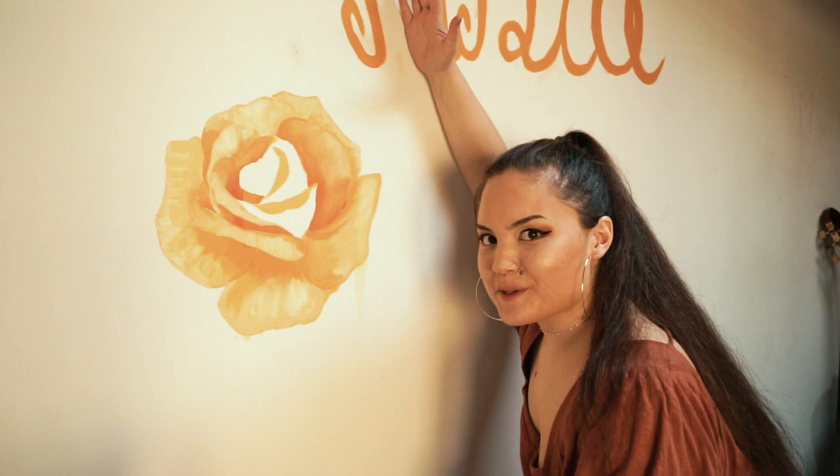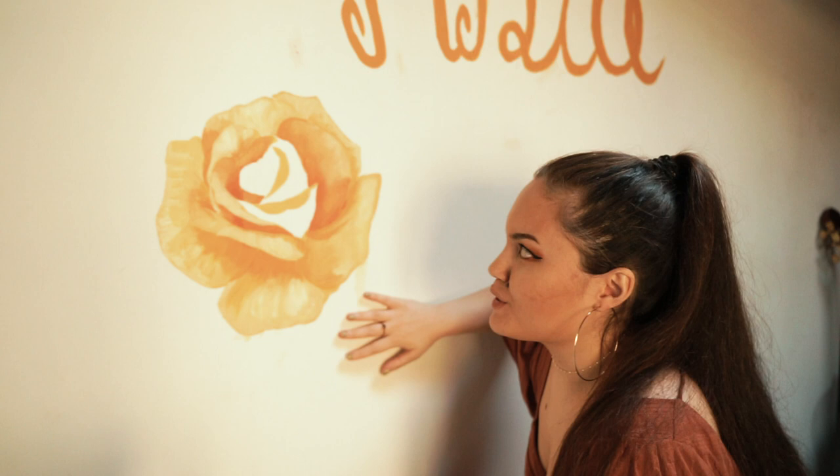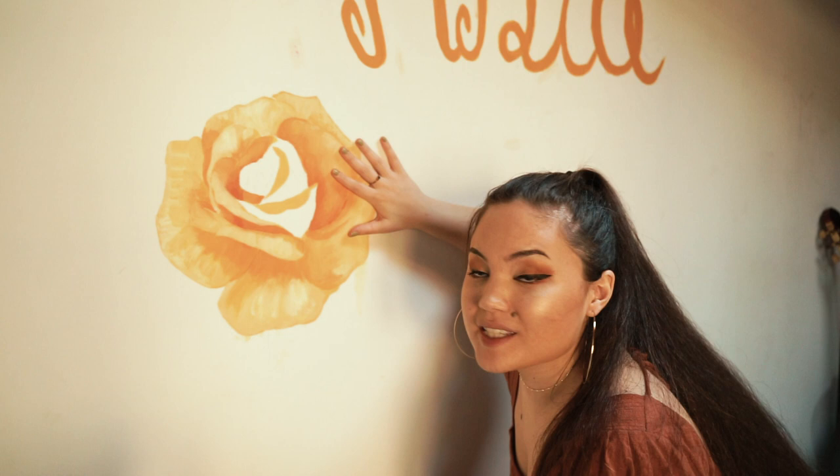This is my brother's bedroom wall. He commissioned this rose a couple days ago because he wanted to jazz up his white wall. He wrote his girlfriend's name up here and wanted a rose, a yellow rose to be precise, and so I did it. I, of course, haven't finished it yet.